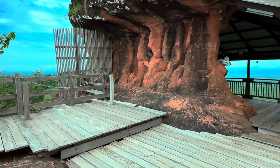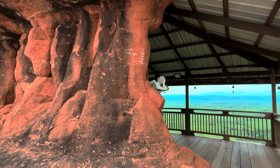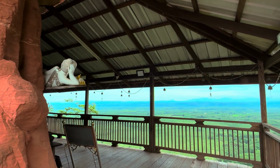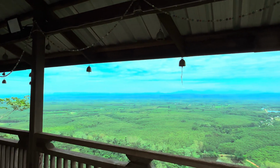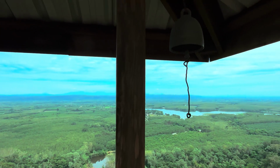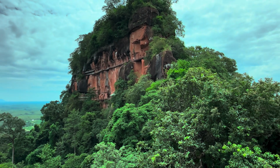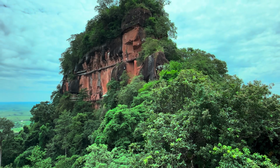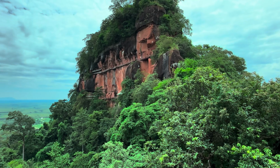But perhaps the most spectacular thing about this little meditation area is the view. So if I pan right now, we'll get a lovely view back to the temple, and that's our first real view of the upper levels of the stairway. If you can see them there, that's where we're going next, up there.